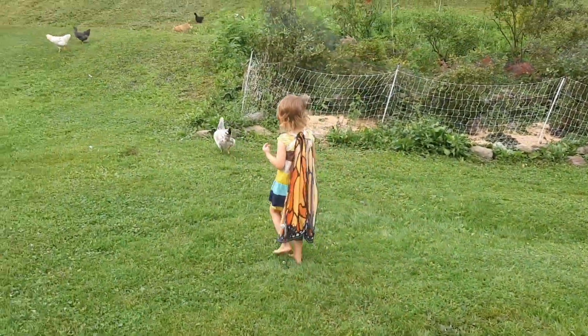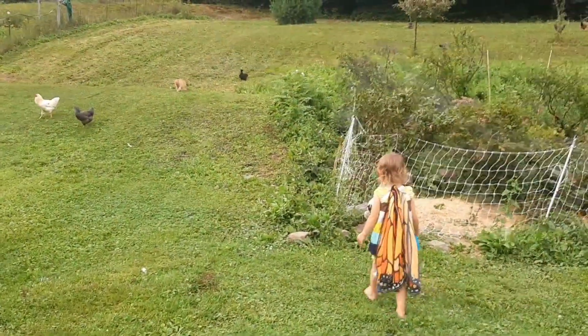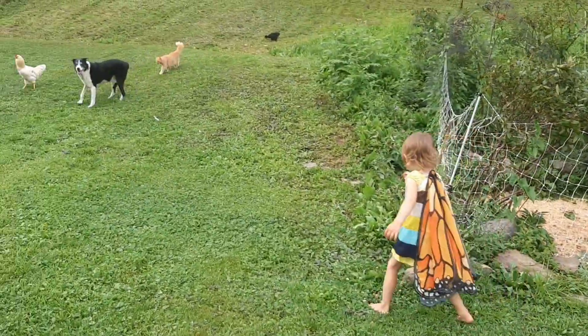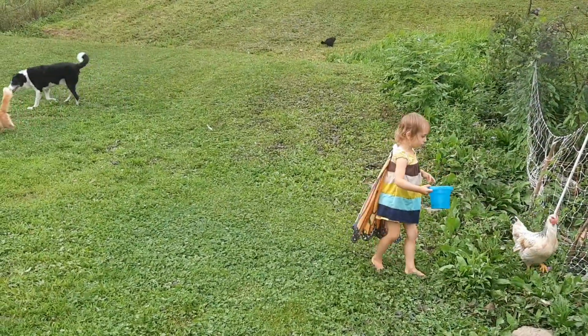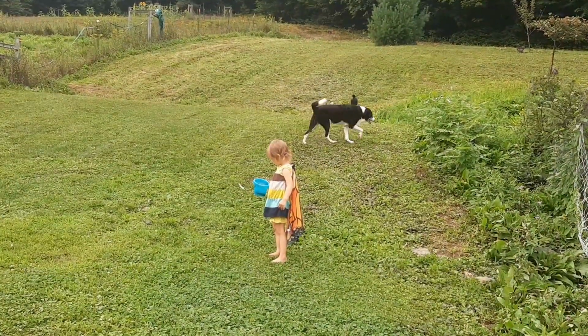She doesn't understand that we want to give her a treat. Oh, Kitty's out. Hey, Kitty. Well, we might have to end up giving them to another chicken. The kitty's not going to eat those.